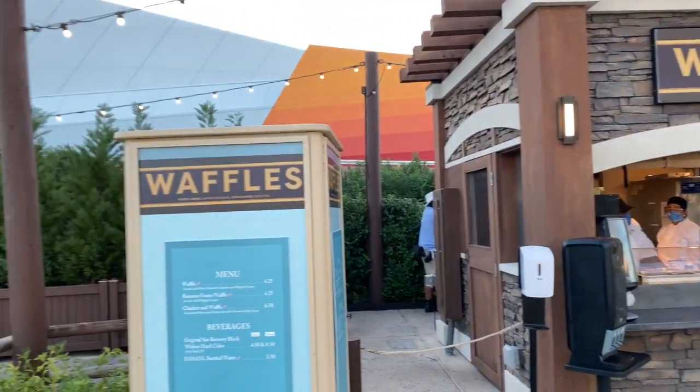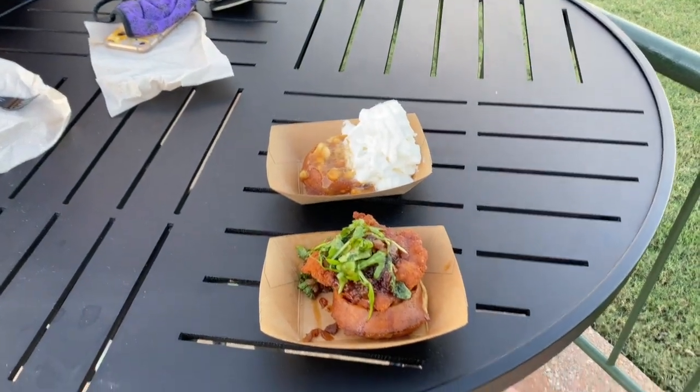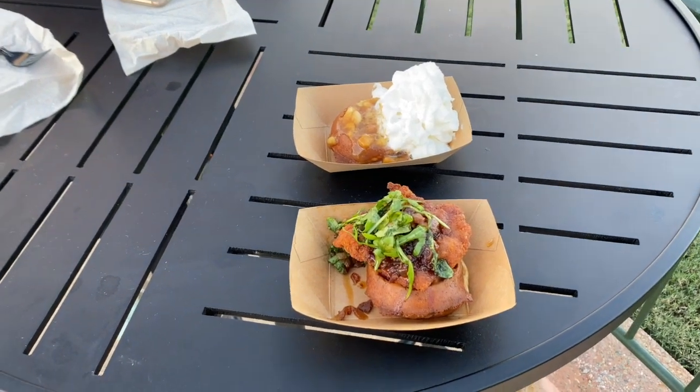But the problem with these extra stands that they open is that they are not open during the weekdays, just on weekends. Okay, cancel our plans to get to World Showcase. We decided we'd go check out these waffles. So this is what they look like. We're gonna take a few bites and come back to you.